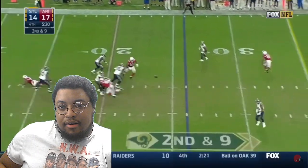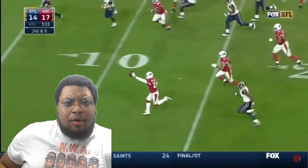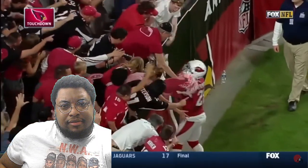Second and 9. Davis sidearms and stick away. Oh, wow. Good. Oh, wow. Patrick Peterson throwing it for the Cardinals. Touchdown.